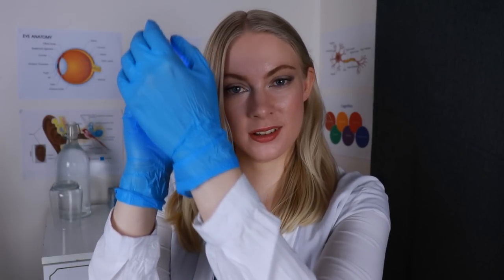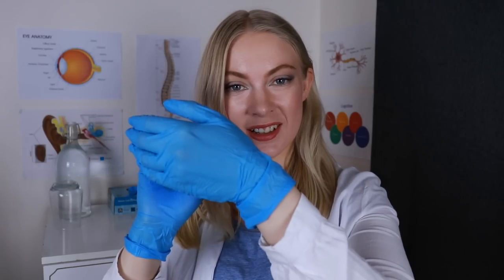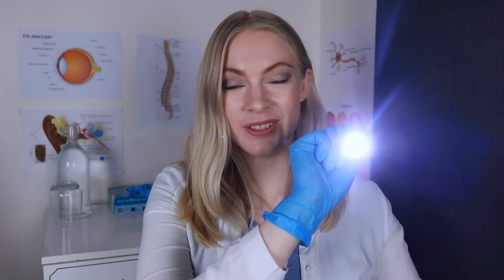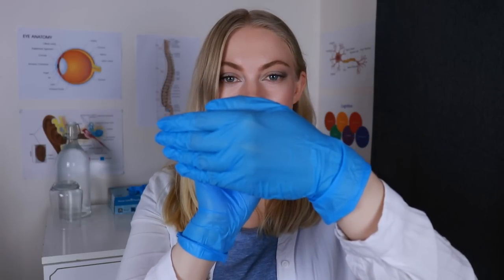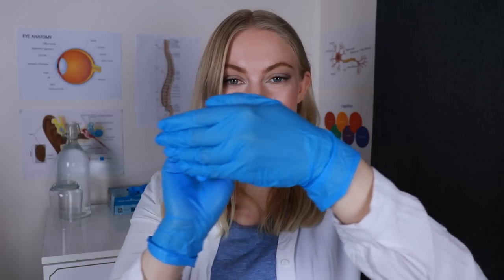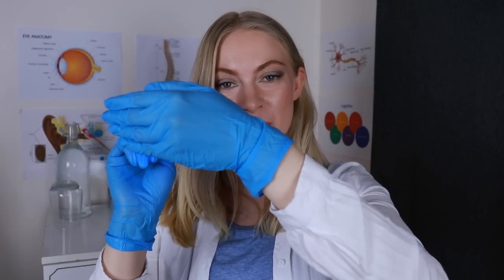Next, I need you to look straight ahead. When the light flares into your eyes, I want you to look directly at it. It's basically about how quickly you can detect light. Okay, so looking straight ahead. Perfect. Good. Looking straight ahead. Very nice. Perfect. Straight ahead. Good. Perfect. Straight ahead again. Perfect. Good. Well done. You did a very good job there. Excellent.